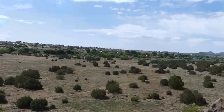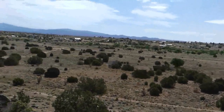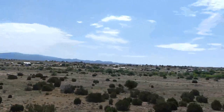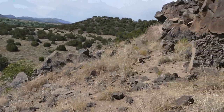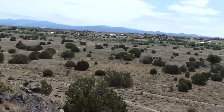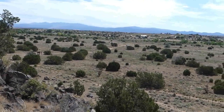I'm hoping the truck starts. It's been acting a little weird lately. Sometimes it starts and sometimes it doesn't. So we'll see what happens when we get back. Not a great place to be stranded, but not the worst either.